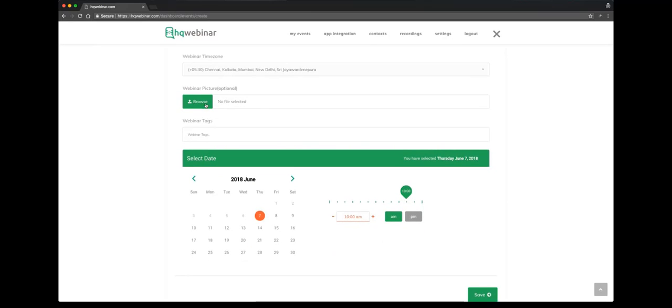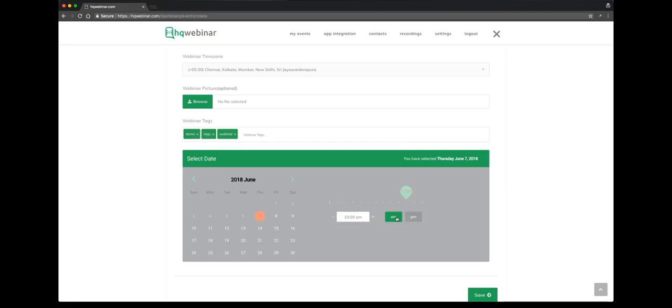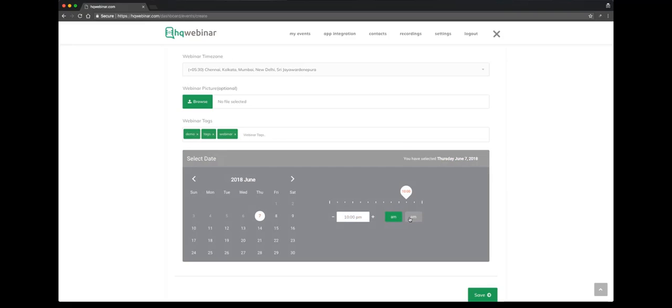Then you can put a logo for your webinar, kind of an identification. So you can upload a picture if you want to. We recommend you put in tags for your webinar, so it indexes. It's easier for you to look for past webinars later. And then you can schedule. You can select a time. You see it's a pretty intuitive design. So right now we'll select say 3 p.m.